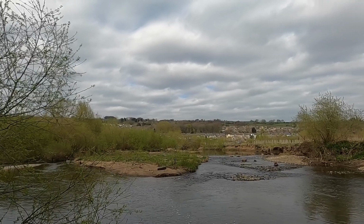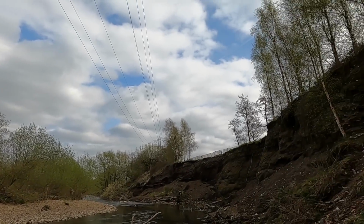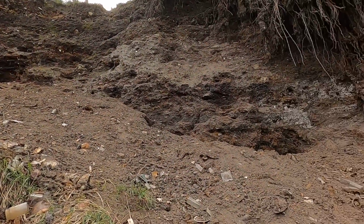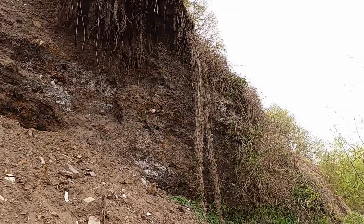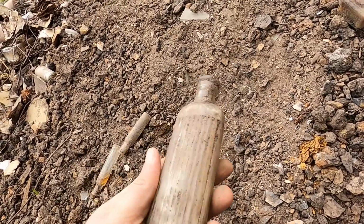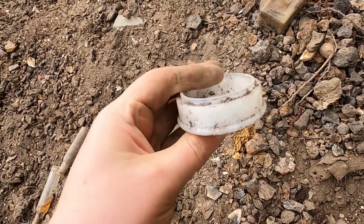Obligatory panning shot, which serves as a sort of record of how much further the river has cut, as measured from the overhead power lines. Not much movement at all since last I was here. Poison bottle. Again, it's clear, and I have too many already. A milk glass pot, which I also have too many of already.